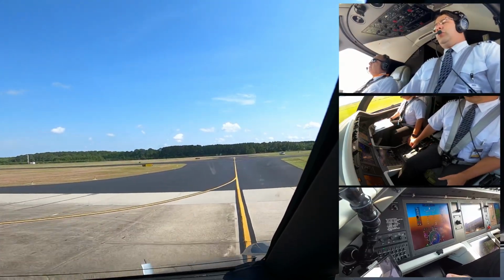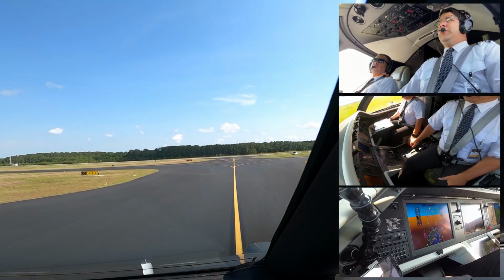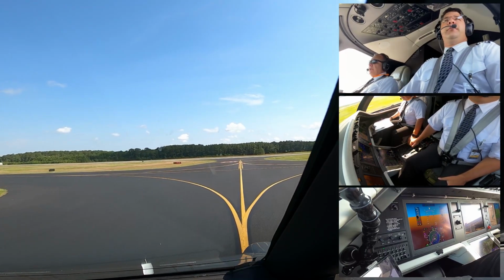Also, we'll abort for thrust reverser deployment. Right, I missed that one. Copy that. Clear right, Captain. Clear left, turning left. Alpha. Right.